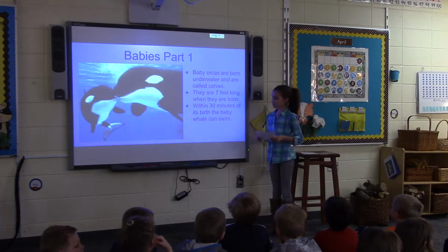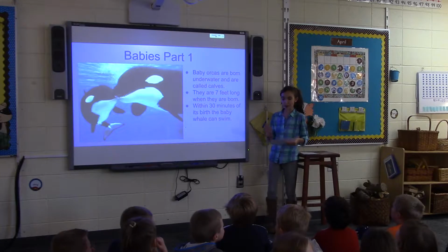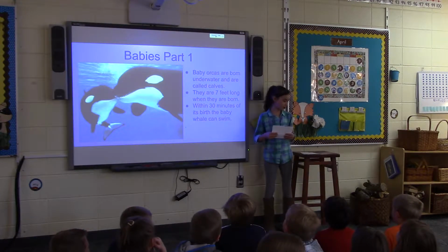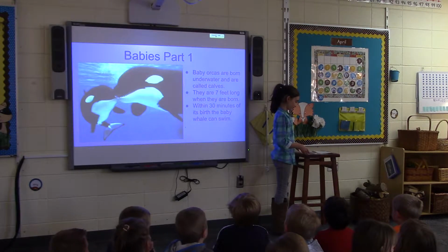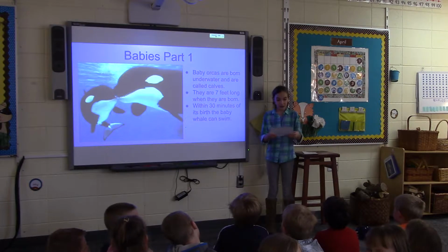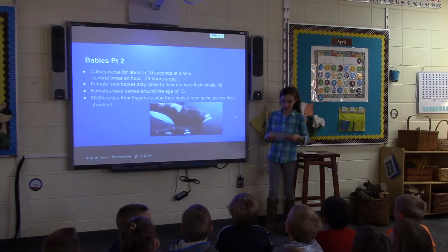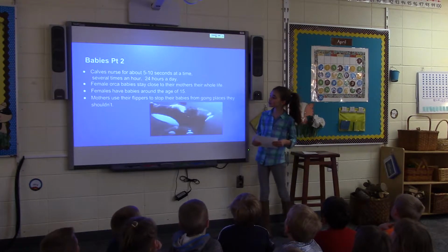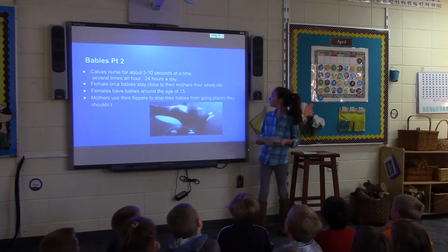And within 30 minutes of the baby's birth, the baby whale will be able to swim, like us, because we have to take swimming lessons. Calves nurse for about 5 to 10 seconds at a time, and several times an hour, 24 hours a day.